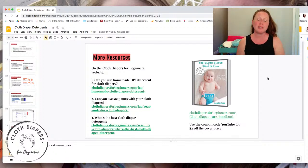In general, you don't need it. You just don't need some crazy long index of every detergent that may have the ingredients for your country or it may not. They don't update it. You don't need to go through a big long list.